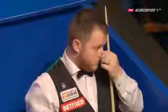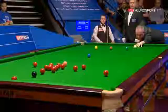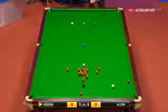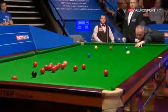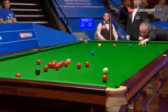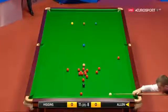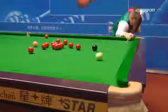And not the best break off. This red is on to the right corner. Oh, thunderous kick. And he's left this red along the black cushion with just enough angle on the red to be able to stand out for the black. Good pot.